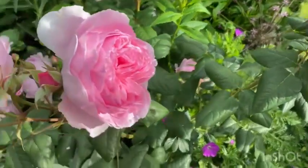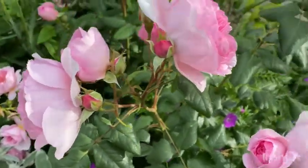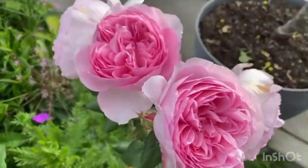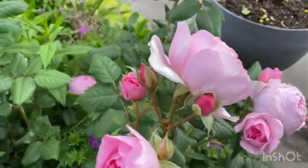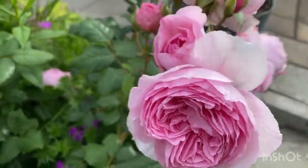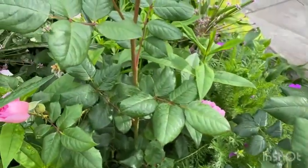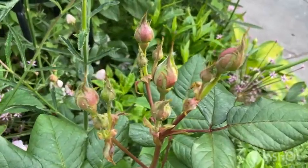Look at this rose. How gorgeous it is. Lovely, lovely colour. Strong stems. This is a David Austin rose, Ancient Mariner. Really, really lovely rose. Nice and strong. Look how upright this is. And then leads to multiple buds.